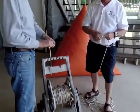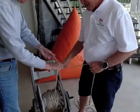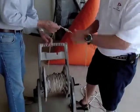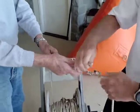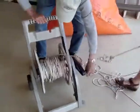And to save us from putting more anchor line in, no, Bill, that's not how it goes. I was going to do that. One on one, one on the other. I'm the winder. I just reel it in.